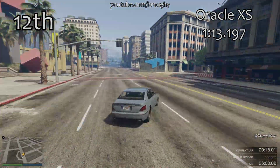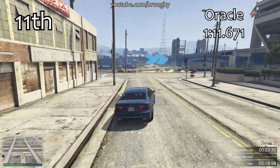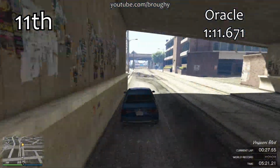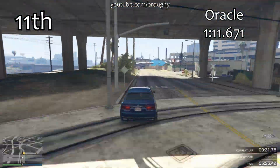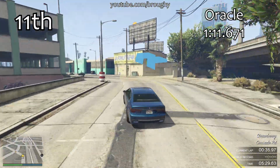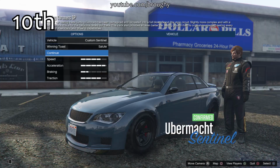And really there's only 9 different vehicles in this class, as we've seen already: the Oracle XS and the regular Oracle. The regular Oracle is much quicker than the XS, the XS being the older version. But there's 5 different vehicles in this class that are actually just variations of other vehicles, so there's only really 9 unique vehicles. Others are just cabrio versions or slightly changed in some way.